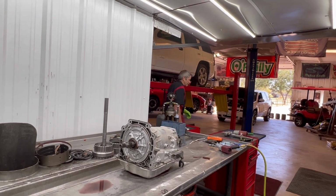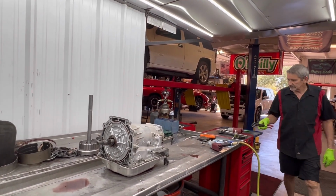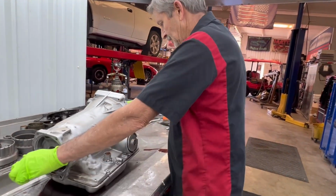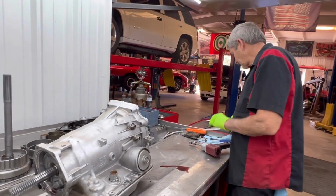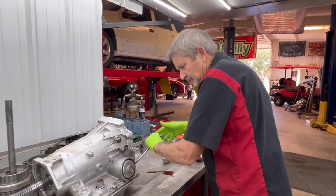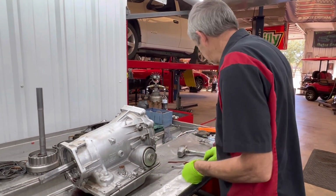I didn't forget my tin, but I forgot my pliers. Now he did pull a trailer. I don't know what size trailer he pulled up to the mountains, what was on it or anything like that.